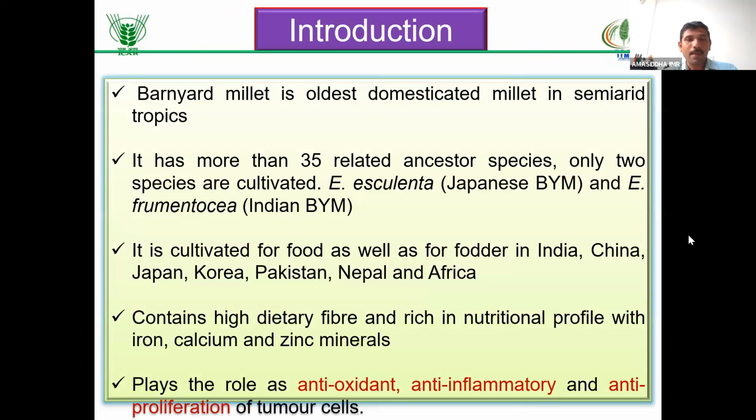Just to introduce barnyard millet, it is one among the oldest domesticated millets in the semi-arid tropics, and it has more than 35 related ancestral species, among which only 2 are cultivated, in different countries. Now, the area in different countries has drastically reduced, and only in India is it cultivated in significant area, with very negligible area in Japan.